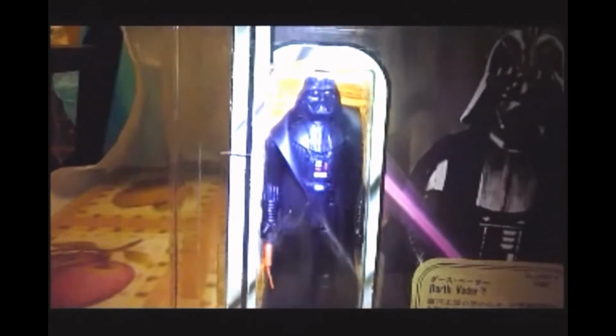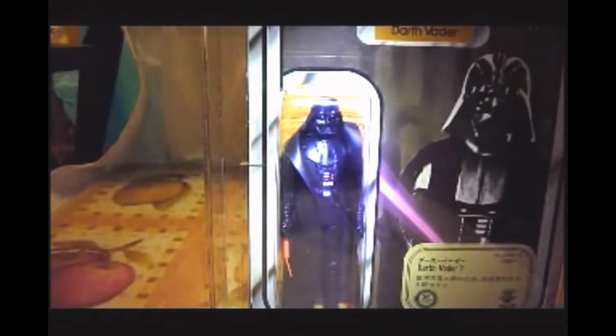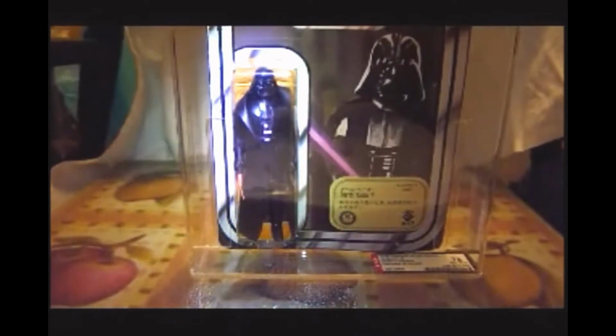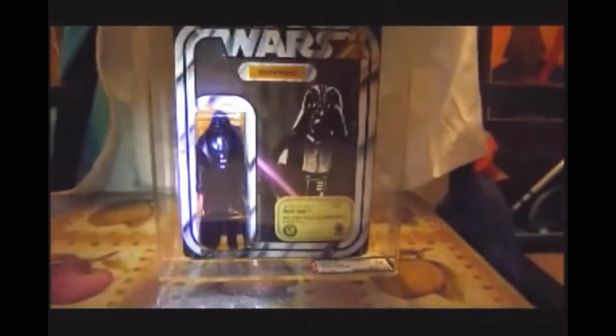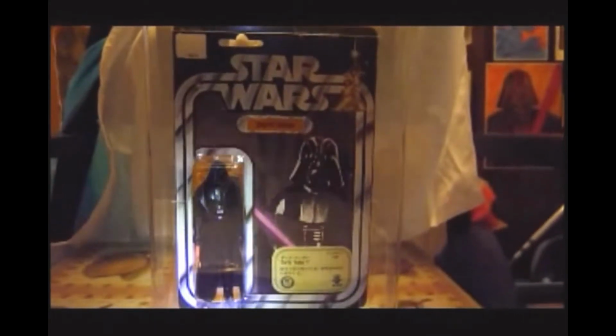Let me just check. Hard to tell. Let's see if I can get a better look at the figure. There's the figure. Excellent figure, excellent card. And let's see if we can get the whole thing. There we are. There's Darth Vader and the 12-back card. Nice thing to look at.